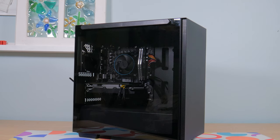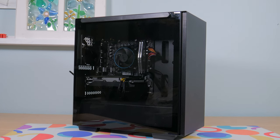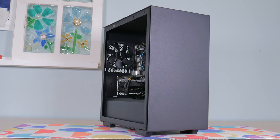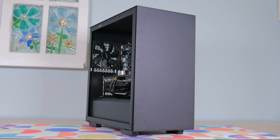All in all, for $400, you're able to build a pretty powerful all-new part gaming PC right now, which is incredible, and something that wasn't possible for a few years during the GPU price apocalypse. Obviously, there are a ton of ways you could have spent this budget, and if you would have done something different, let me know what you would have gone with in the comments below.